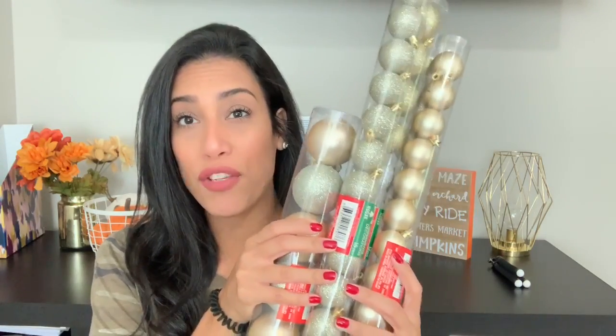Okay, so the first few things that I'm going to show you are going to be Christmas items. I did pick up a few of their Christmas items that they've already put out. I didn't go too crazy, but I bought about 5 packs of these Christmas bulbs, and I'm going to link it down below.